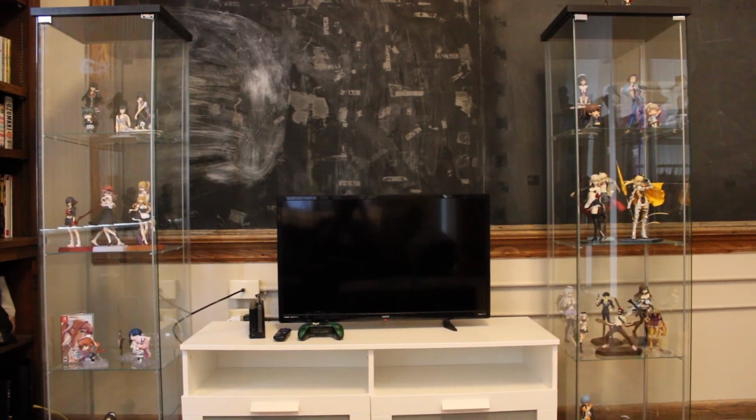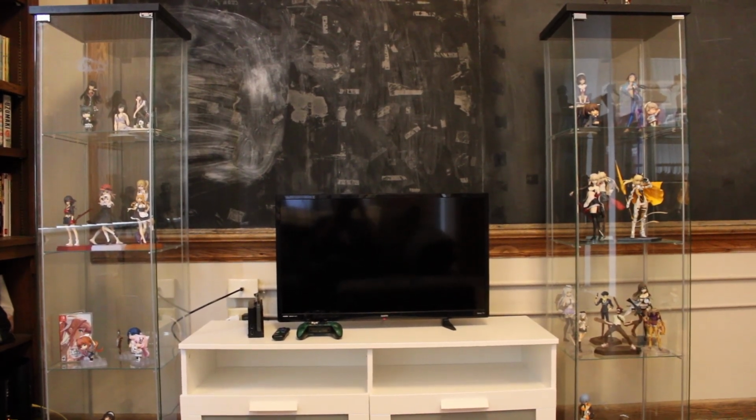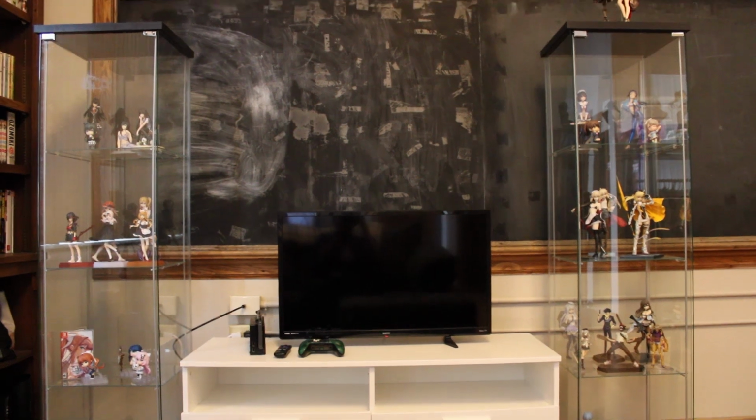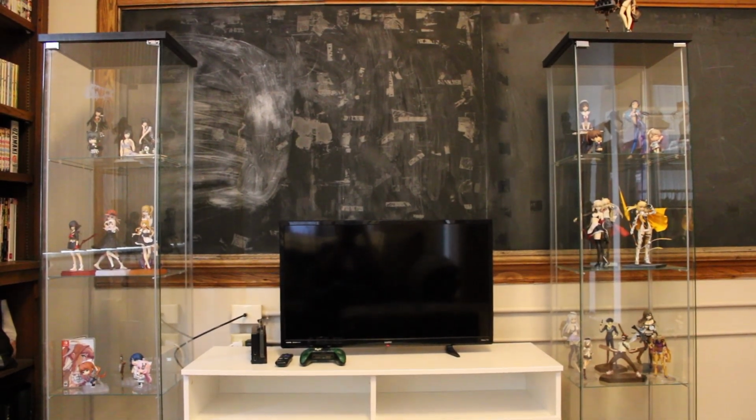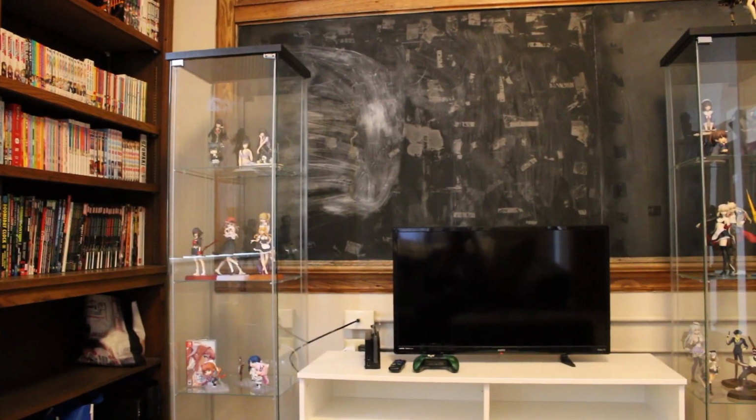I only have 2 Detolfs at the moment, but it will definitely expand. Also, I will adjust this now. Yes, that is a chalkboard in the background. I live in a school. So anyway, let's take a look at Detolf number 1.